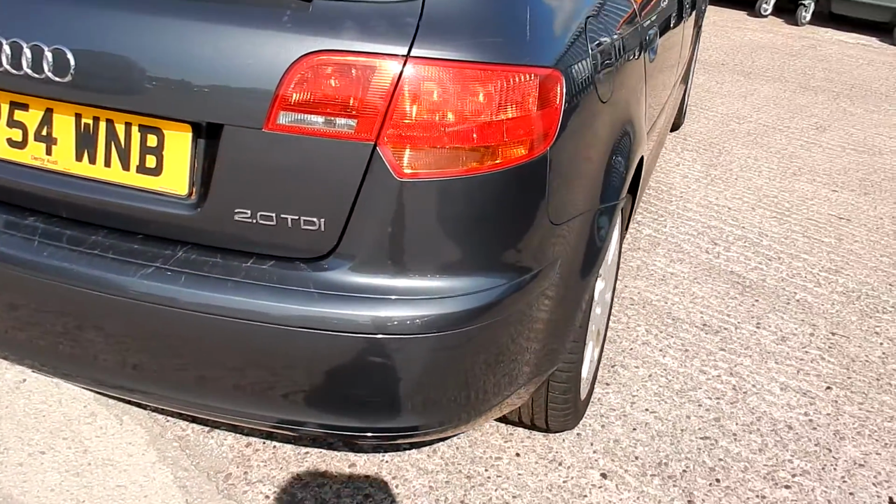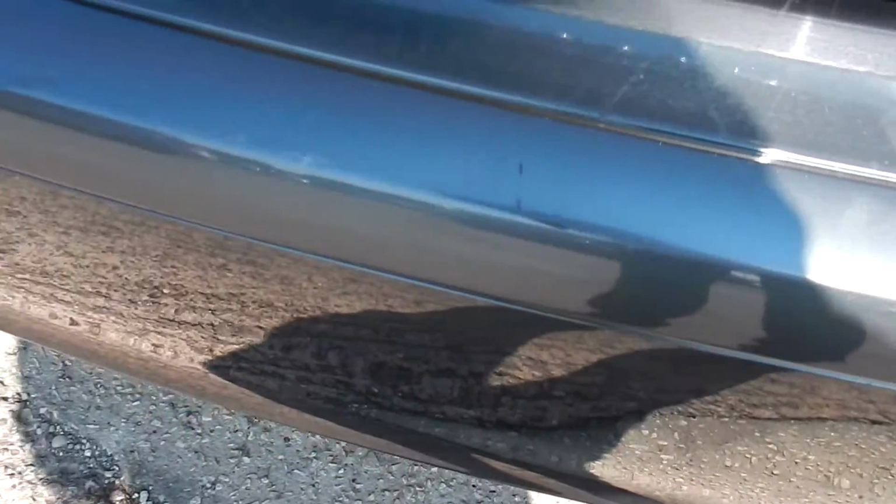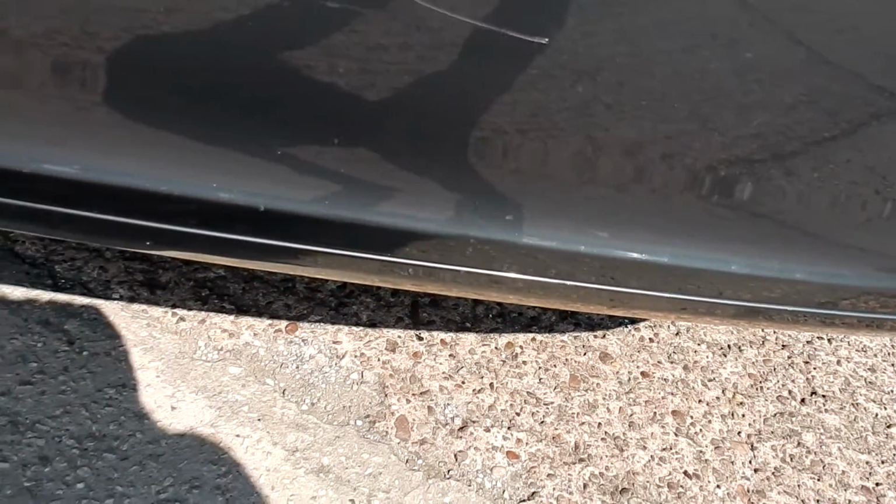Round the back bumper, in your loading area. Very bad. All the way along. You may not see it in the video. Deeper scratches on the back bumper as well.